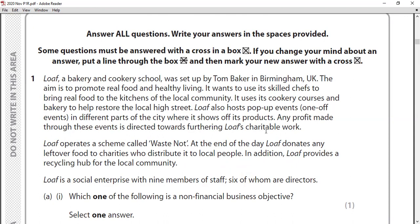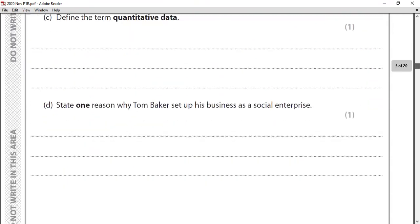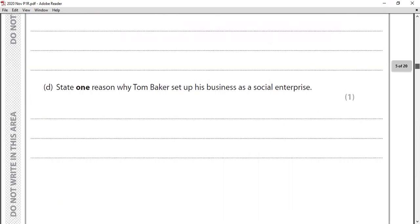So he didn't take that part. Most of the time he gave away a lot of the profit he earned and the leftover food, everything back to society. That's why it's called a social enterprise. Social enterprise means it's actually being done with the objective of social welfare. Okay, that's the case study. Now come back to the question. They're asking, state one reason why Tom Baker set up his business as a social enterprise. He could easily have set up his business as a sole trader and maybe run it with a good profit. But in this case, he wanted to donate his profit and earnings and everything to charitable purposes.